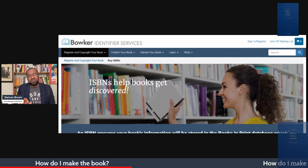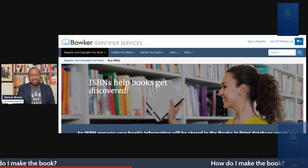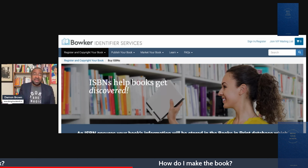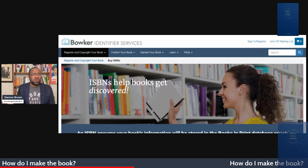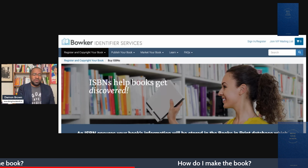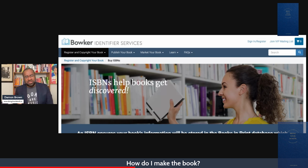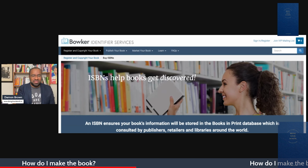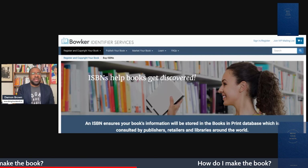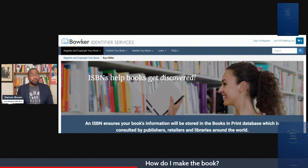This is where you get the ISBN number. If you look up this ISBN right now at the Library of Congress, they have a website, it'll say Damon Brown under there. This is where it begins. If you're going to go the independent route, get your ISBNs. This will probably be the most expensive thing that you will buy, next to perhaps a really good editor, but it's so worthwhile. So let's go through this real quick.